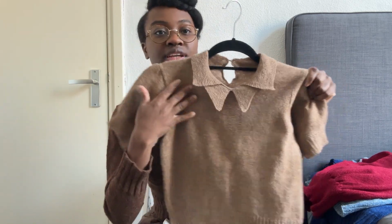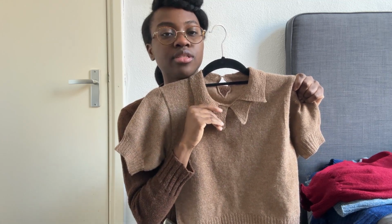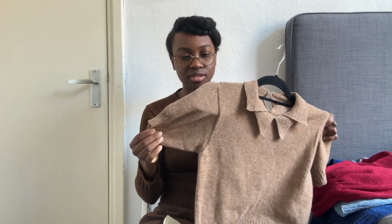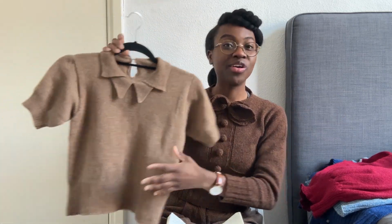Oh yeah, there is this thing though. It does seem symmetric when I'm holding it now, but once I wear this top, the collar shifts a bit and it looks kind of wonky. So I don't know what's up with that. I do have to figure that out. So yes, that is everything with regards to Cecile.